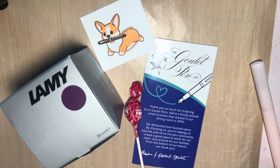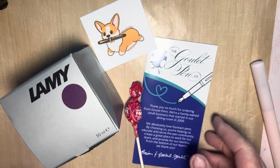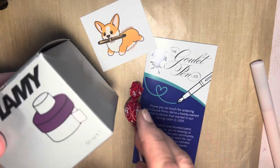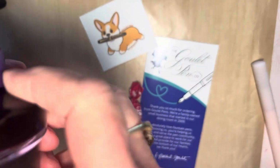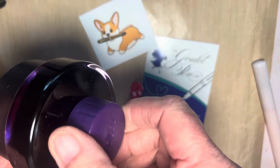As you can see, today is a Lamy ink that Goulet Pens sent me an email saying was back in stock. It's not actually back in stock. This is the 2024 edition of the dark lilac, you can tell it's the purple. And I've never owned a full bottle of the Lamy ink before.